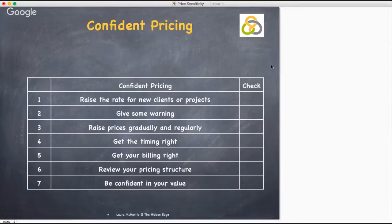If you raise your price once every 5 years because you've got to the point where you're not making sufficient enough profit, the chances are you're going to have to do a hefty price increase, and that's the point where people will start to look elsewhere. So point number 4, getting the timing right, is important from an annual basis, but also it's important from a time of year. April the 1st, usually quite good from a budget perspective, particularly if you've given them some warning.